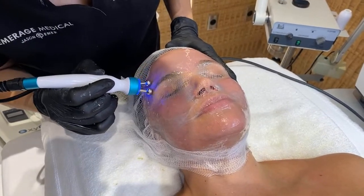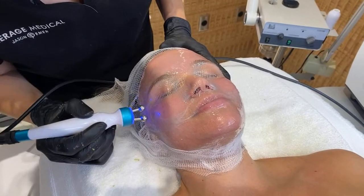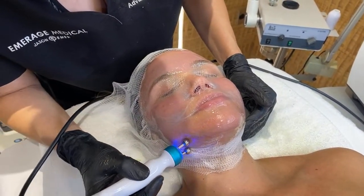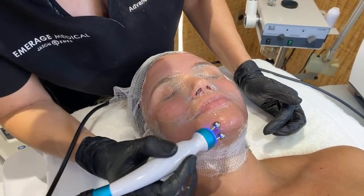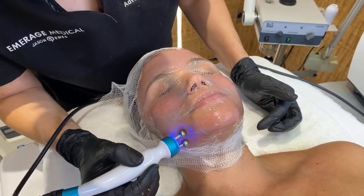Do you feel this? Mm-hmm. So it works. If I do this for a couple of minutes and I work on the one side, and then you see already her skin, you can see this. This is how we actually give these small shocks to the muscles.